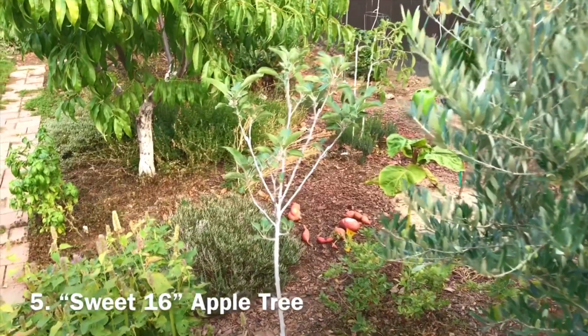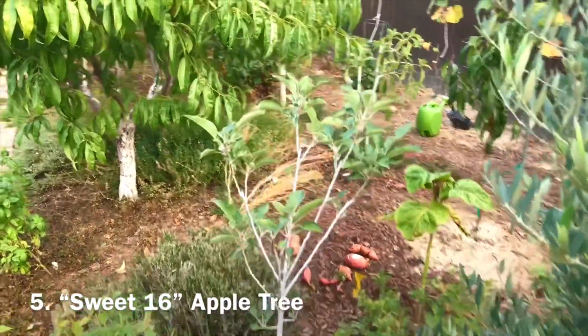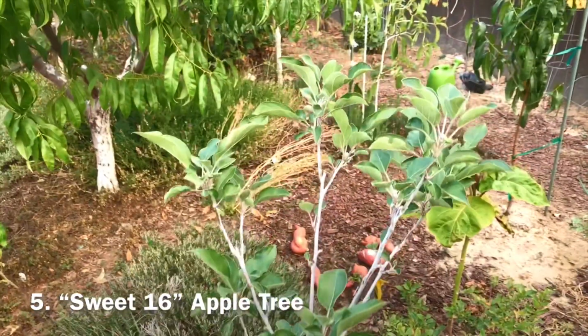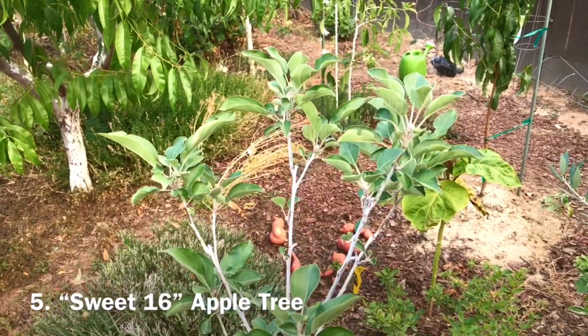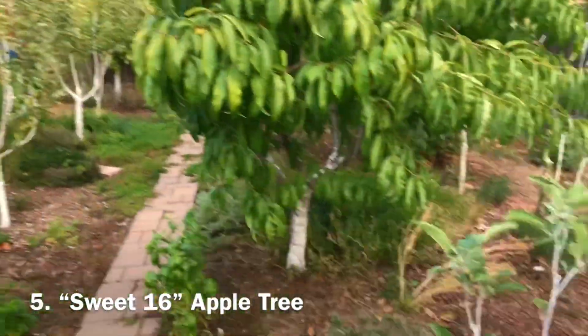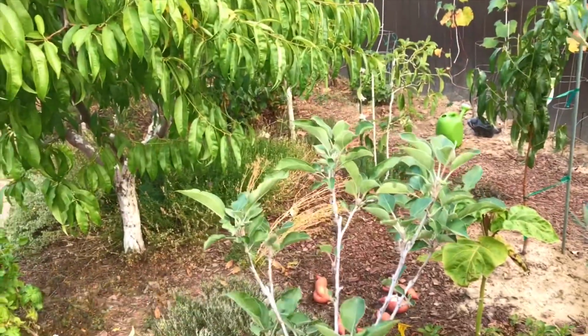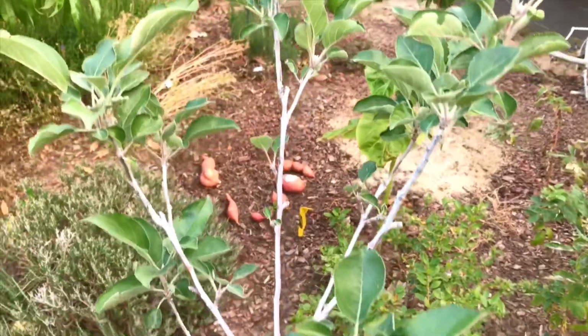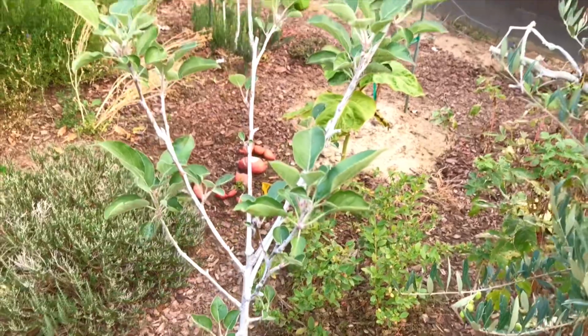The fifth plant that has disappointed me this year is my Sweet 16 apple tree. Now, I purchased this as an experiment. My other apple trees are flourishing. The grafts are doing great. Now, this variety was a test, and obviously it just can't make it here. It doesn't want to grow at all.